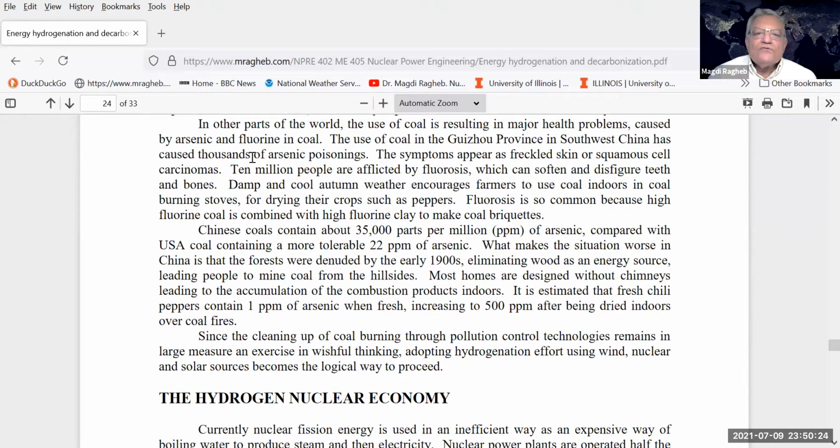It has caused a great amount of deaths from poisoning with arsenic. And the symptoms appear as freckled skin or squamous cell carcinomas, which are cancers. 10 million people are afflicted by fluorosis. It contains fluorine also, which can soften and disfigure teeth and bones. And basically, the farmers use the coal that they mine themselves from the hills to dry their food, and they use it indoors in general.